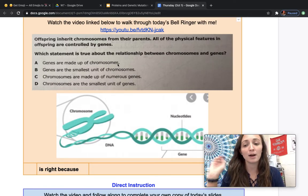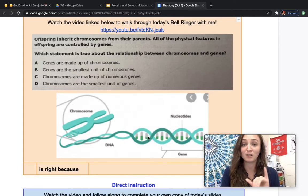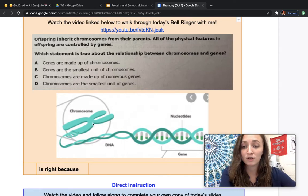So if we look at our picture, here's our chromosome, that X-shaped structure, and it's made up of that long-stranded DNA. It's tightly coiled up to form that X, and on that DNA are the small sections of genes. So it's not really going to be that genes are made up of chromosomes. It's going to be the opposite, right? Because here's our chromosome, and it's made up of multiple genes. So A is not going to be correct.